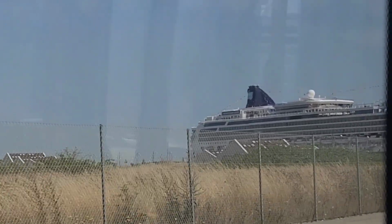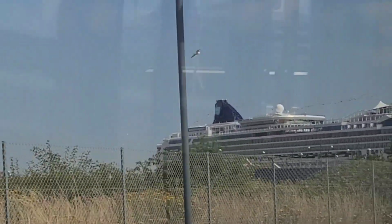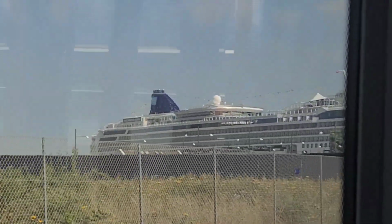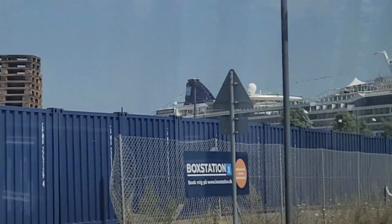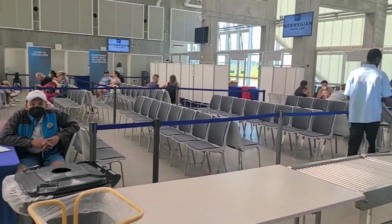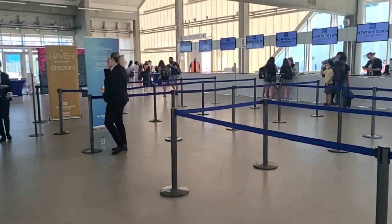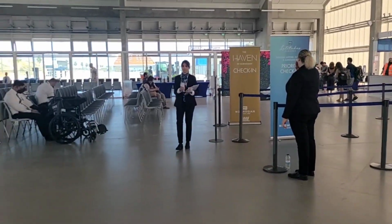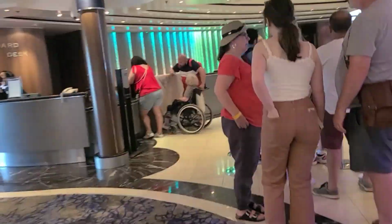The Norwegian Dawn is considered a mid-sized cruise ship and can hold about 2,500 people. But for our cruise, there were only about 900 on board. We had priority access, so registration was really easy. All we had to do was show our registration, passport, vaccination, and COVID test, and we were on the boat. We are now on the boat.